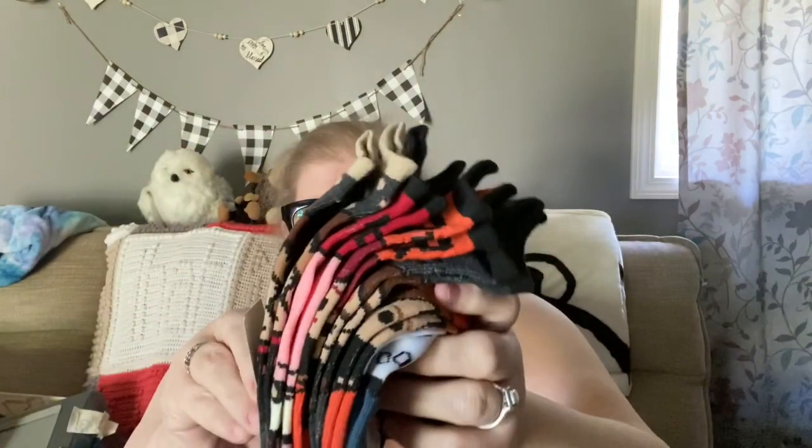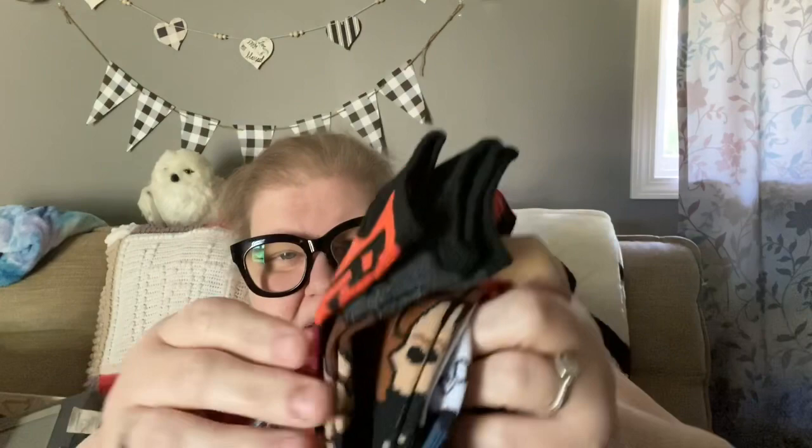Harry Potter socks, but they're not just Harry Potter socks. They are these, I never remember the name of them. They're like these cute Funko Pop vinyl kind of heads. I don't know what they're called. Oh my gosh. So there's Harry and Dobby and Ron. Oh, you can't really see. Let me start over. Let me try putting my hand in each one.